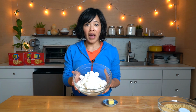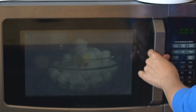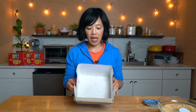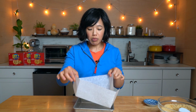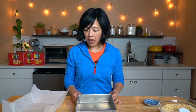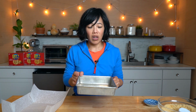And in this bowl, I have 10 ounces of marshmallows. We're going to add 2 tablespoons of butter. And now we're going to microwave this for 30 seconds, 45 seconds, or until all the marshmallows are melted and poofed up. While we're waiting for the marshmallows to warm up, we can prepare our pan, and I've got some parchment paper in an 8 by 8 inch brownie pan, square pan. If you don't have parchment paper, you can also just grease your pan liberally.